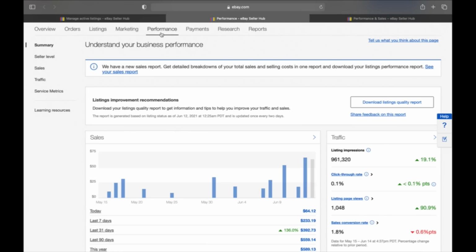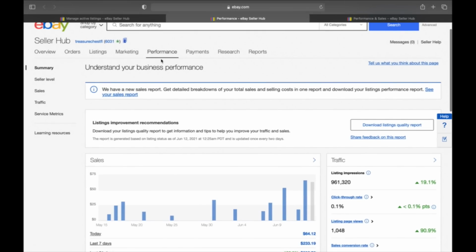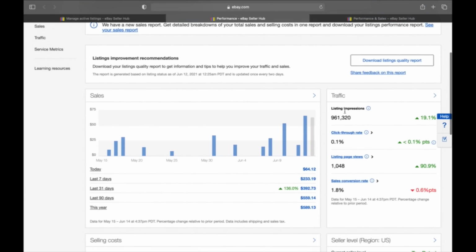Now we have a performance tab. If you've never seen this tab, it's up here, right under this thing. You can click on performance and it's going to show you. Our listing impressions are up to 961,000 with just 300 and some odd listings, right? Pretty good. That means almost 1 million times our 300 listings have showed up when somebody searched. Our click-through rate is 0.1%. And you can click the number of times a buyer saw the impression and then clicked on it. So 0.1% out of 961,000. If we take 961,320 times 0.1%, that means 96,000 times people actually clicked, right?